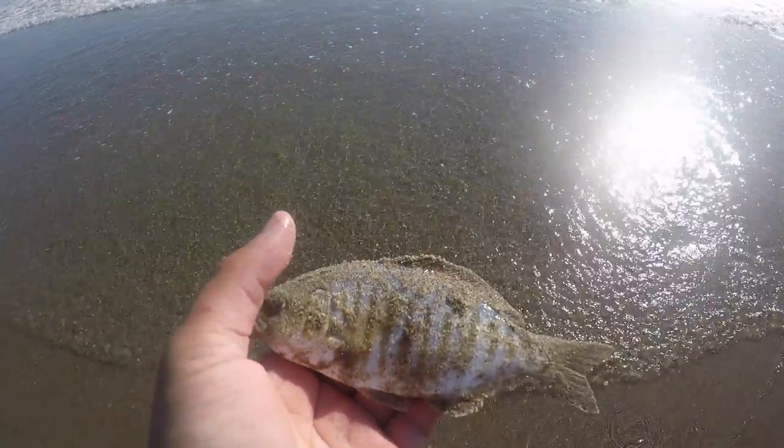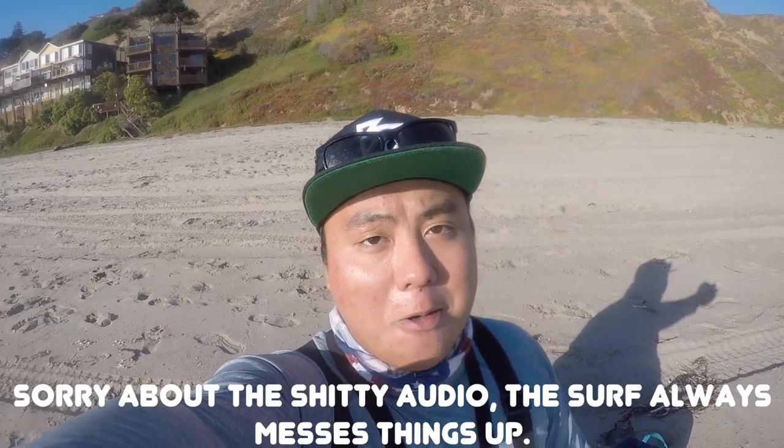Okay, little dude, thanks for the bite. See ya. Okay, folks, so I have been fishing for 3 hours now, and the bite is really slow today. I have no clue as to why. I got a couple bites on this little artificial sand crab, but they just would not commit to it, probably because they are small. A lot of the bites that I've been getting are really subtle, and a lot of the times I miss the hook set because the fish are really tiny.